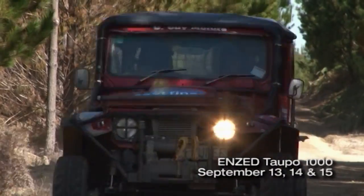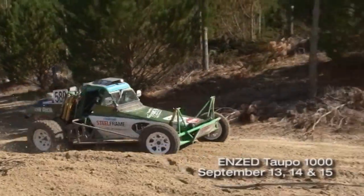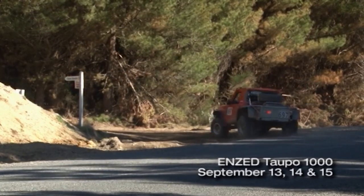So if you like your off-road motorsport tough, fast, intense and dirty, how about joining us for the 2013 NZ Taupo 1000? It's on in mid-September and we'd love to see you there.